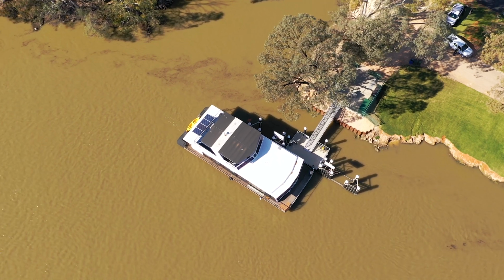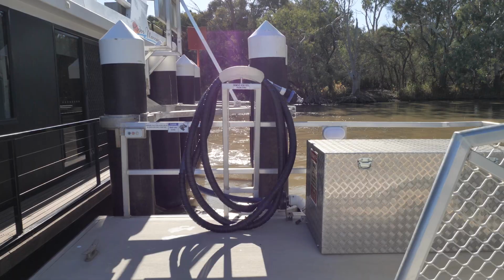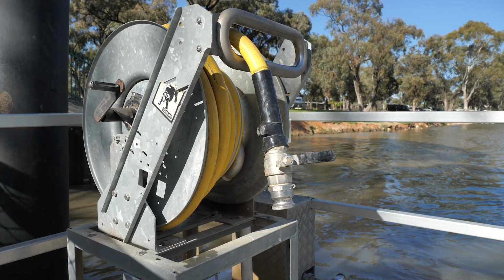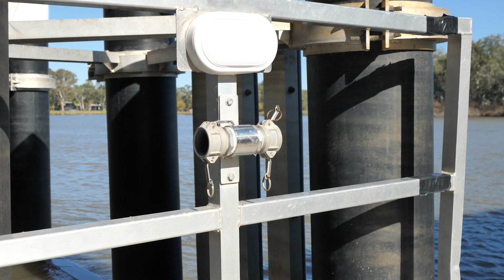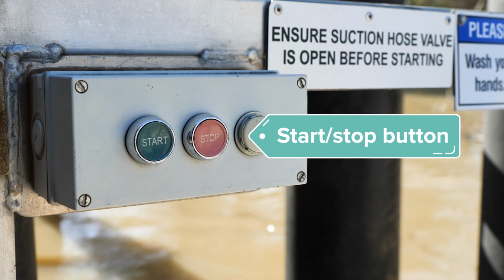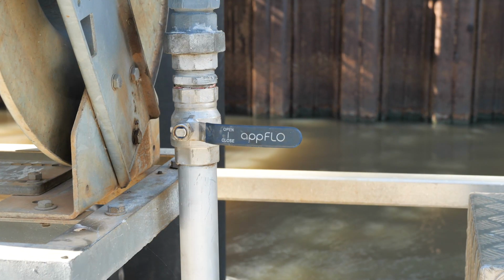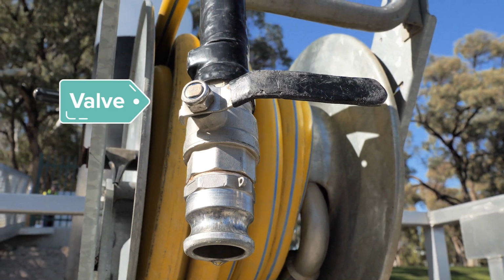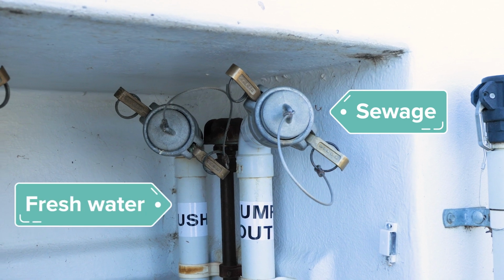Once you have docked the houseboat safely, there are several key elements you'll be faced with on the pontoon. A sewage suction hose, which we will refer to as hose A. A fresh water hose, which we will refer to as hose B. A hose coupling, with opening A and opening B. A green start and red stop button. 3 valves, one fixed on the end of hose A, one located on the reel frame of hose B, and one fixed on the end of hose B. And your own vessel's sewage tank connections, the sewage connection and the freshwater connection.